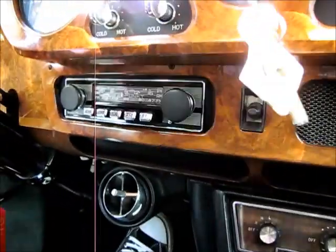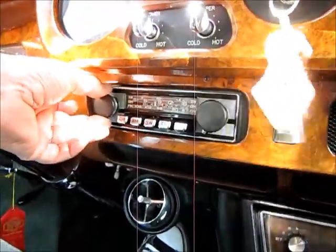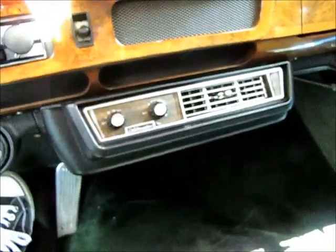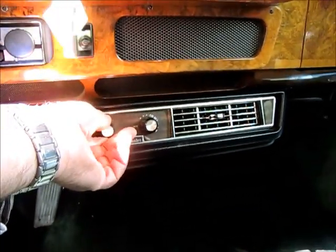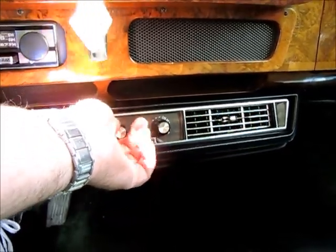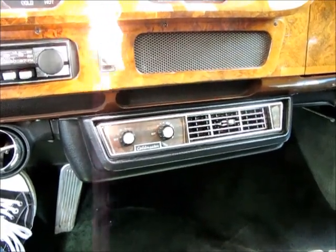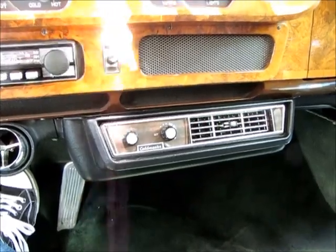It's got an old, I believe it's a Blaupunkt, which turns on. See, that works. It's got an under dash aftermarket air conditioning, which turns on. You can hear it there. And it's got the different speeds. So that's fine. It feels like it's blowing a little bit colder than outside, but I haven't put a gauge on it. At any rate, I think it's fair to say it'll need to be charged.